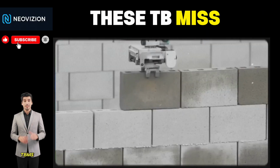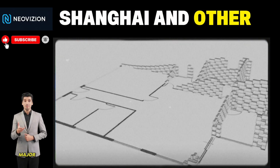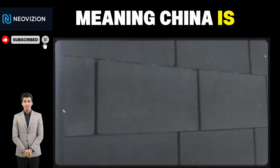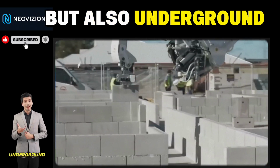These TBMs are building metro tunnels under Beijing, Shanghai, and other major cities, meaning China is constructing new cities not only above ground, but also underground.